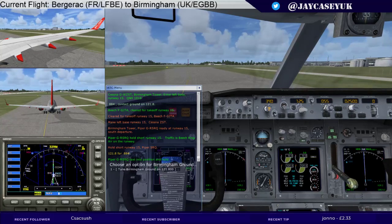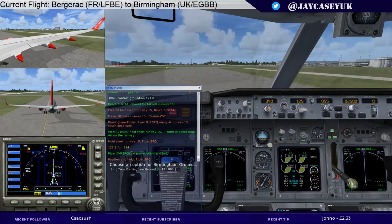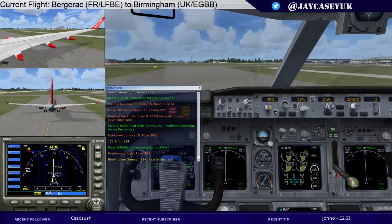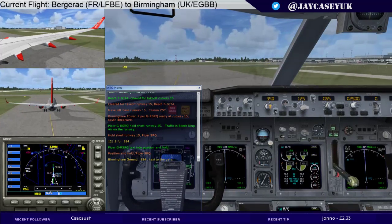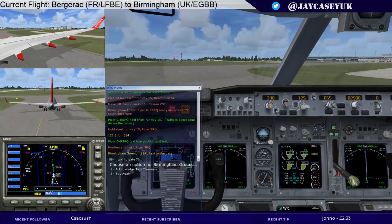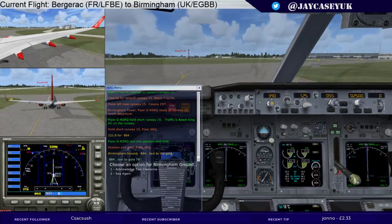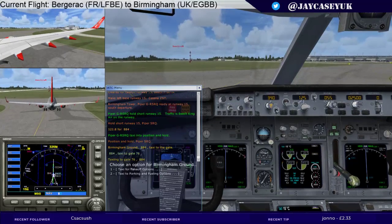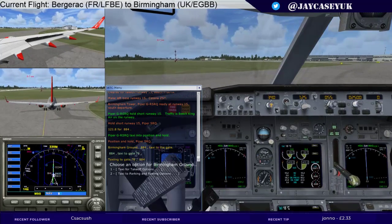Taxi into position and hold. Position and hold, Piper Sierra. Birmingham ground, 884, taxi to the gate. 884, taxi to gate 76. Kind of a bit fast here. Taxi to gate 76, 884.